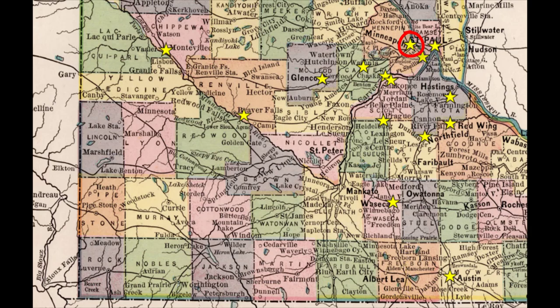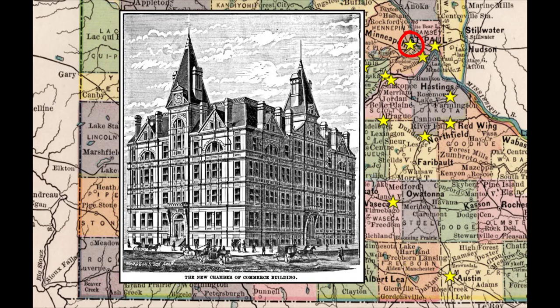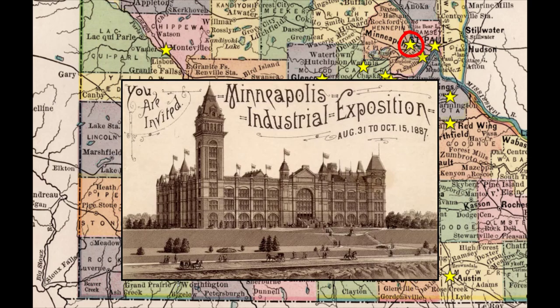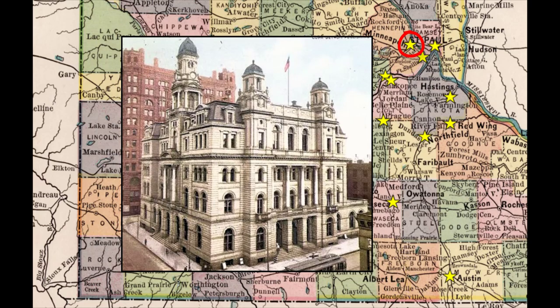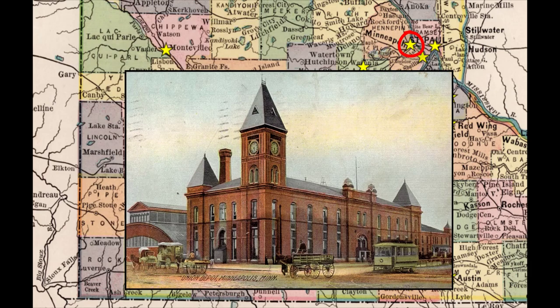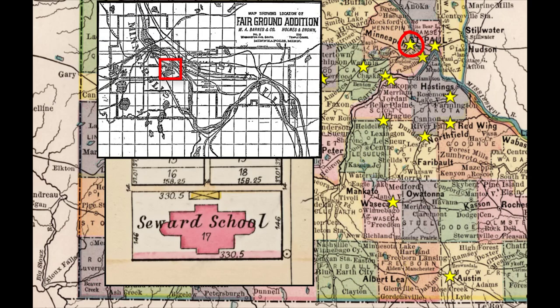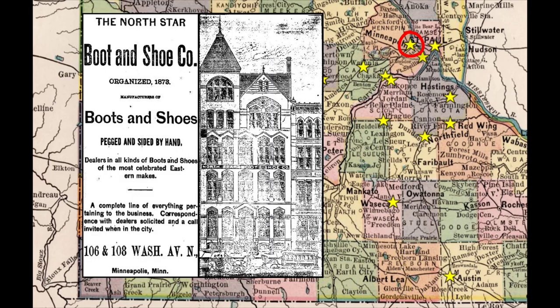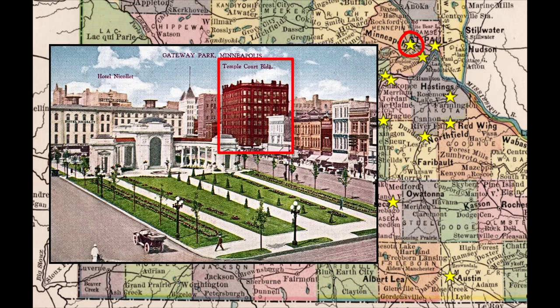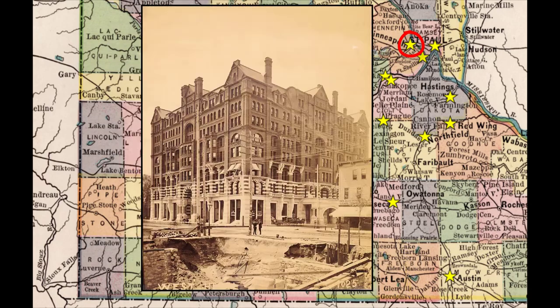In Minneapolis, Chaska brick were used in the Mackey Leg Building, the Minneapolis Chamber of Commerce, the Minneapolis Industrial Exposition Building, the Custom House, the Minneapolis Tribune Building, the Union Depot, the Scandia Bank Building, Seward School, the Steel Building, Temple Court Building, the Washburn Orphans Home, and the West Hotel.